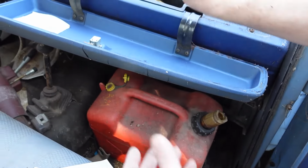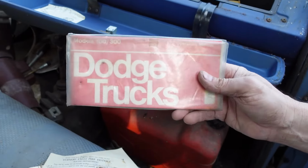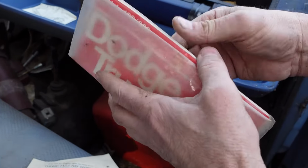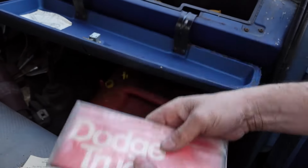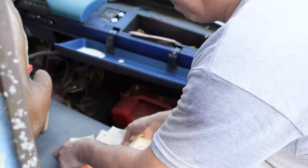Some bank numbers, don't want to do that. Oh, there you go, Dodge Trucks. Here it is right here, man. The owner's manual for this thing. How cool is that? So you never know what you're going to find in the old glove compartment as we play What's in the Box.